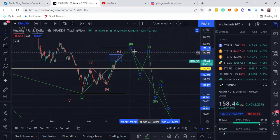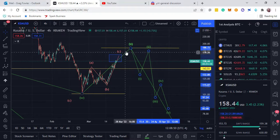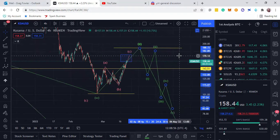That's what you want to do. So that's what I'm going to be looking for, guys, is a target right now could be like 171-ish, and it could go as high as 188 or something like that. I just don't know. It's going to depend on the markets and Bitcoin.